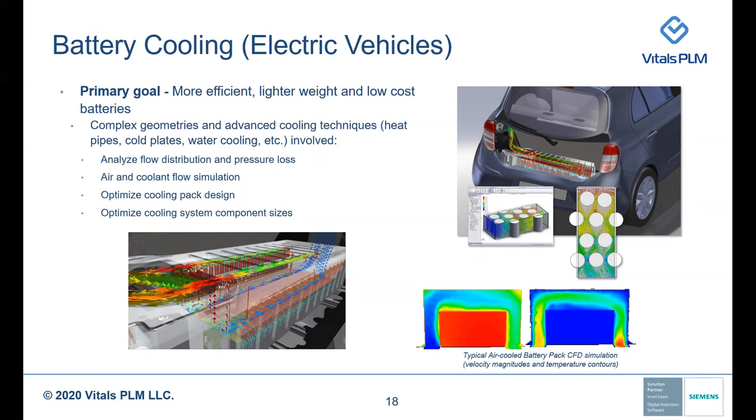And using the CFD solutions from Siemens, like FloEFD, the users can analyze the flow distribution and the pressure losses on the cold side, and it can also help to optimize the cooling pack design by looking at different design spaces. And finally, it can also help to optimize the cooling system components like heat pipes and cold plates, and also, to some extent, the water cooling path configuration, sizes and shapes, as part of the cooling system.